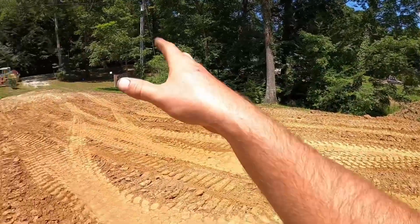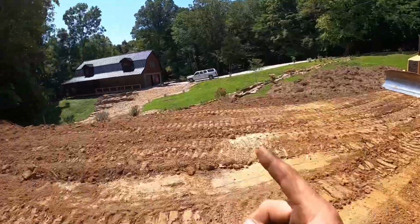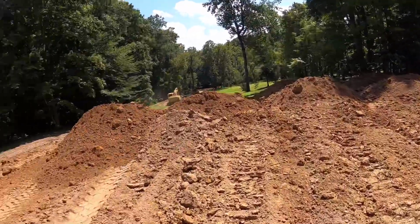I also got this side higher than that side. The ultimate goal is whatever water we catch here, I'd much rather send it that way to the ditch on the property line than over here into their landscaping. So hopefully that'll all work out.